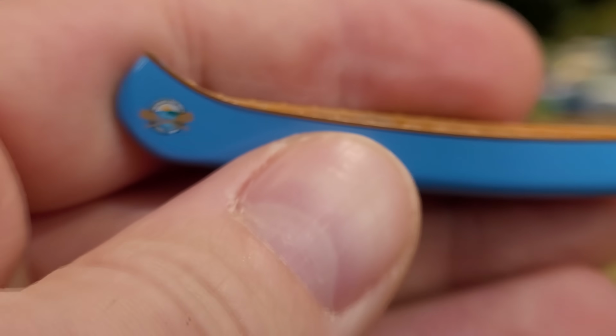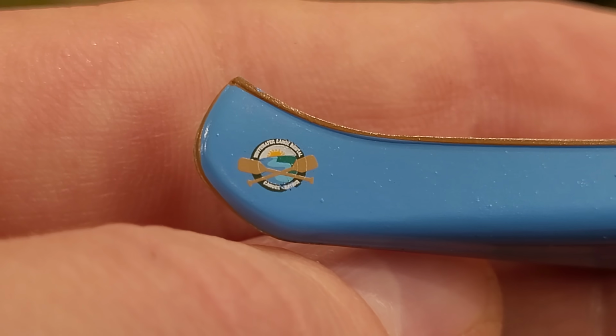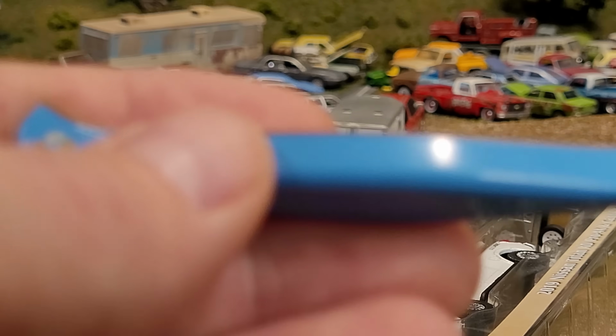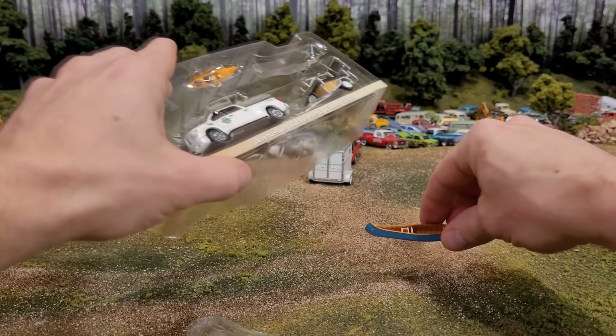Might have to use some zoomage on this one. As you can see how small this thing is. I can't even read it. I'm going to have to read that afterwards. Very, very detailed canoe. And we're going to zoom out now because that's going to be a struggle for the camera, being such a small item.